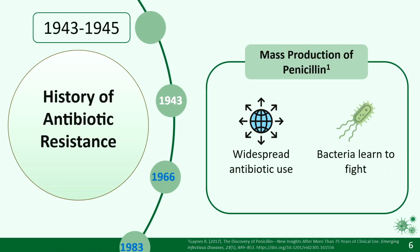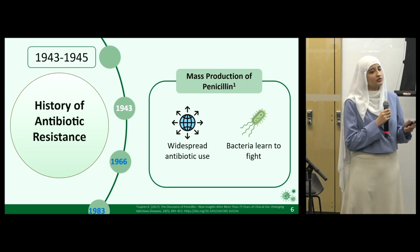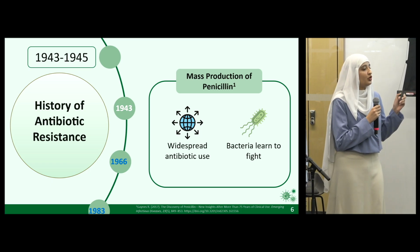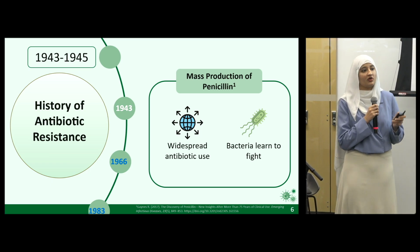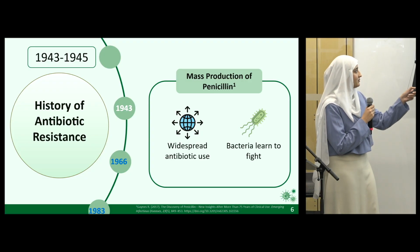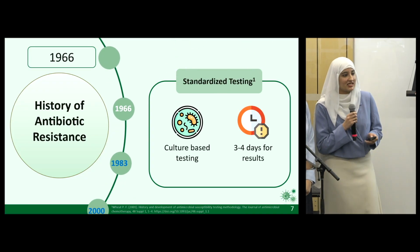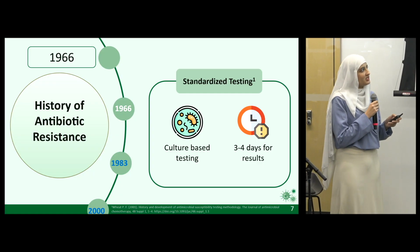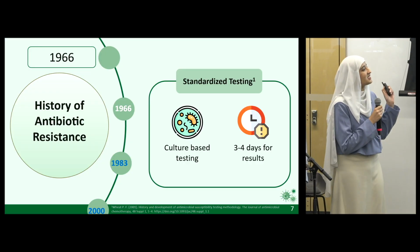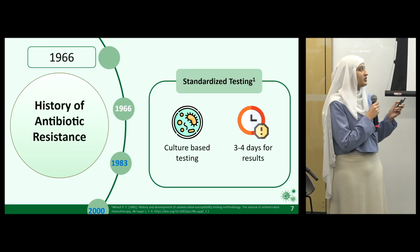To understand the current challenges of antibiotic resistance, it's important to look at how this problem evolved over time. In the 1940s, penicillin became widely available. This greatly improved the treatment of infections, but it also gave an advantage to bacteria that could fight the drug. Resistant bacteria continued to multiply while sensitive bacteria died. Over time, resistant strains became more common. In 1966, the Kirby-Bauer antibiotic susceptibility test became the gold standard for detecting resistance. However, this method requires expensive laboratory equipment and 3 to 4 days to obtain results.